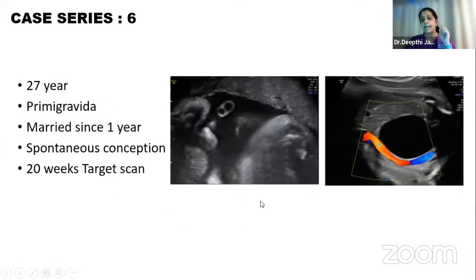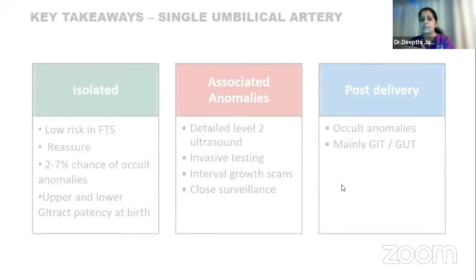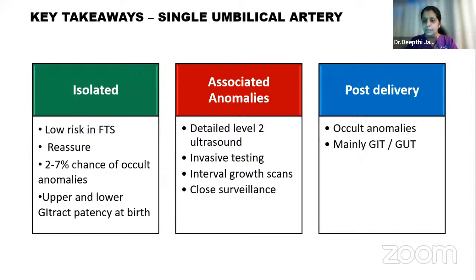So yes, again, single umbilical artery. I could talk about soft markers literally for 2 hours, but I'm trying to cover as much as possible. We do come across single umbilical artery more commonly because we are screening these fetuses quite early also. Again, perform a detailed level 2 ultrasound along with fetal echo if possible. Interval growth scans are important, with close surveillance if it is associated with other anomalies. If it is an isolated issue, it's not a big issue at all.